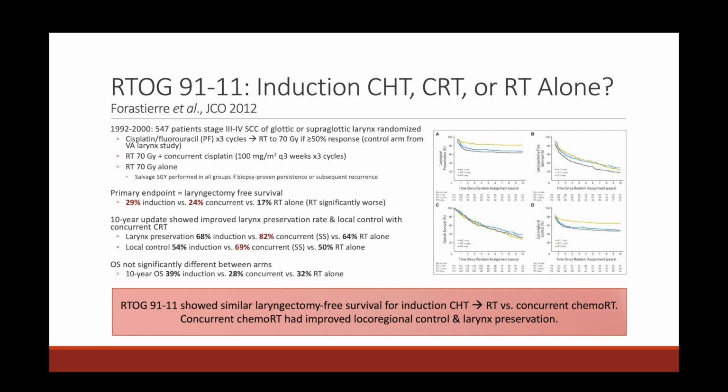So the key takeaway from RTOG 9111 is that it was a follow-up to the VA larynx study. The VA larynx study told us that larynx preservation is a possibility if we give a combination of chemotherapy and radiation. And in that study, they used induction chemo followed by radiation. And then RTOG 9111 was kind of a follow-up, and it asked, well, what is the role of chemotherapy? Do we need it? And if so, when do we give it? And it found that, yes, we do need the chemotherapy, but the best time to give it might actually be concurrently with the radiation rather than as induction.